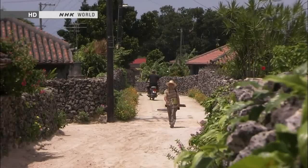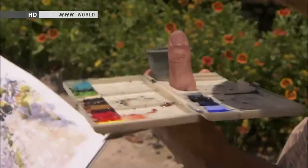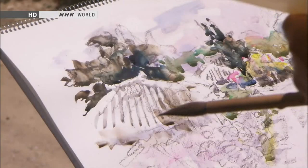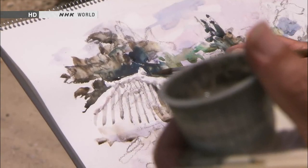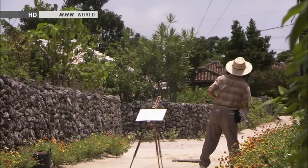Meichi Kinjo is an artist who, for over three decades, has vividly captured on paint these red-roofed houses. Kinjo takes delight in his paintings of houses in which people have lived for generations. Kinjo explains that the red roof embodies accumulated time.